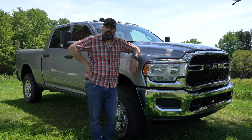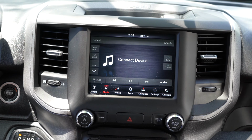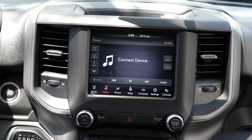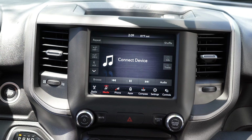Let's move on to the interior. So here's an option that I had to have, the 8.4-inch Uconnect screen. This is the middle one. I didn't want the 12-inch. You can't get the 12-inch on a Tradesman, but I didn't want the 12-inch because I wanted actual knob controls for my air and stuff. So I never would have got the 12-inch.